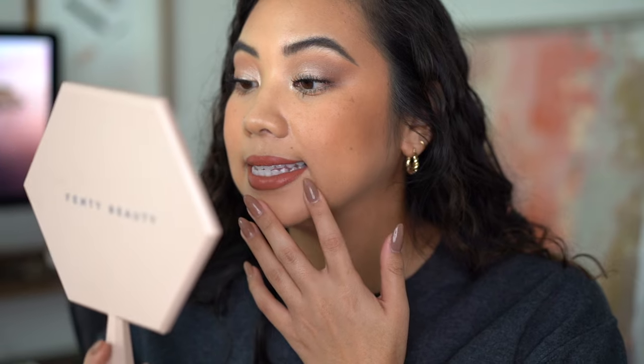So there's really no transfer there. As you can see, it's all just gloss. I should just do that, huh? It still looks full color. You can see that it's not blotchy, it's not splotchy. And there's still a little bit of shine on here.